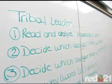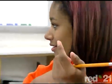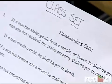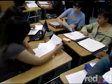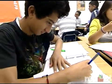In high school social studies classrooms, students are engaged in the 4 C's of 21st century skills: critical and creative thinking, collaboration, and communication. In this class, students learn about Hammurabi's Law Code and how it affected early civilizations. In collaborative groups, students read primary source material and work together to analyze and evaluate the law code.